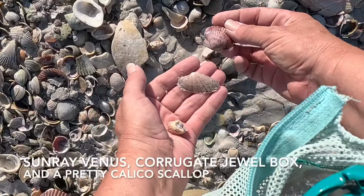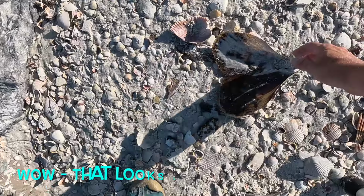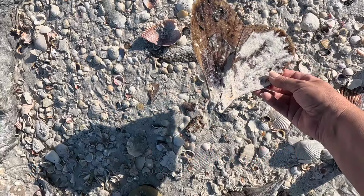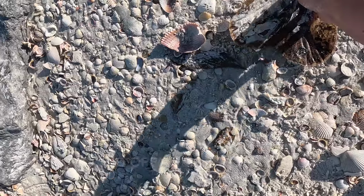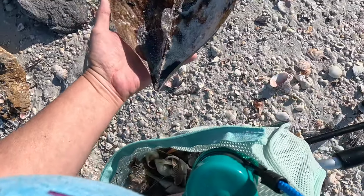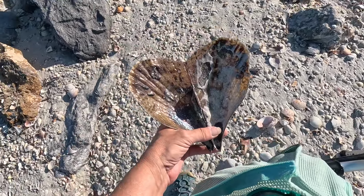And there's a lovely calico scallop. That's cool to see. A hinged pen shell. And when it's opened up, it looks like a great big heart. I normally don't keep these, but that's nifty, and I like it. I'm gonna go put that in the van.